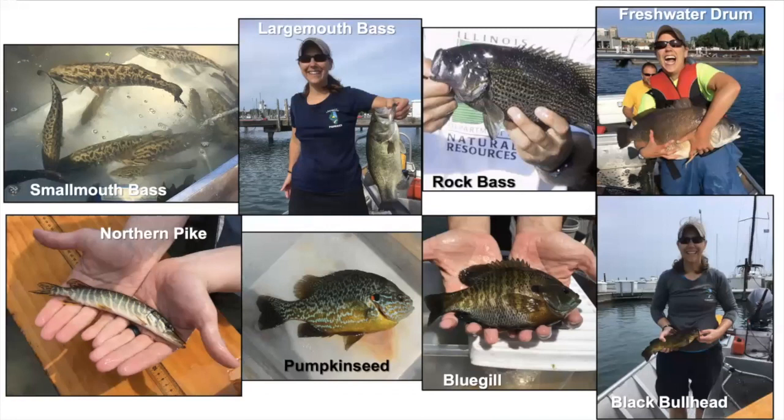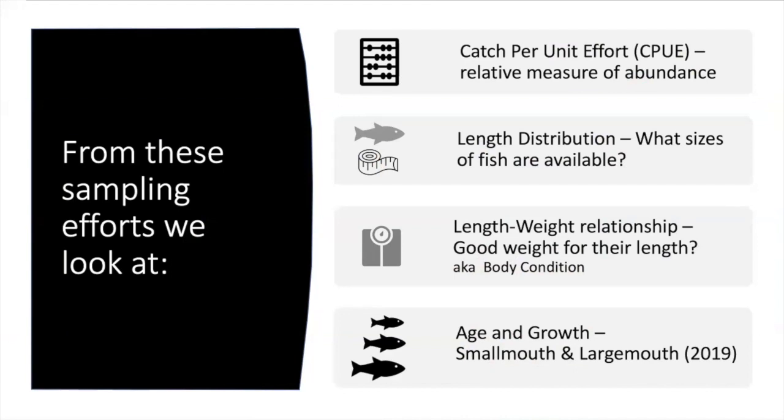Well, there we go. We can look at relative measures of abundance, that's catch per unit effort. We get an indication of what the size distribution of the population is, and what condition they are, really how plump they are. It's a length weight relationship. And then in some years, we can get age and growth information. Katie talked about that; we actually use otoliths as well in some of these cases. I'll present a little data for smallmouth bass here.